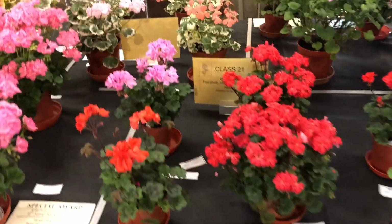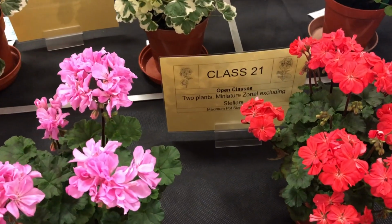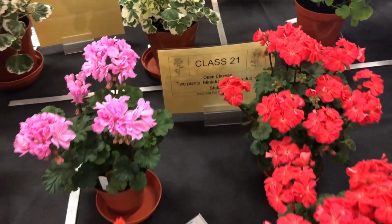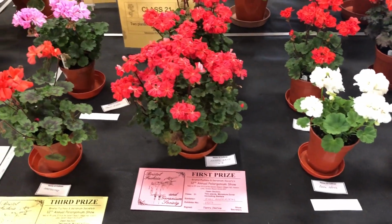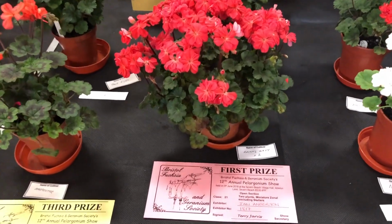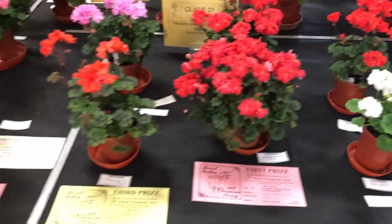Move on to the miniature varieties. This is a pair of miniatures. Can be pairs of plants or individual varieties, separate cultivars. But Ian Anderson, the Pelargonium Geranium Society treasurer, actually came up trumps with a gorgeous pair there.